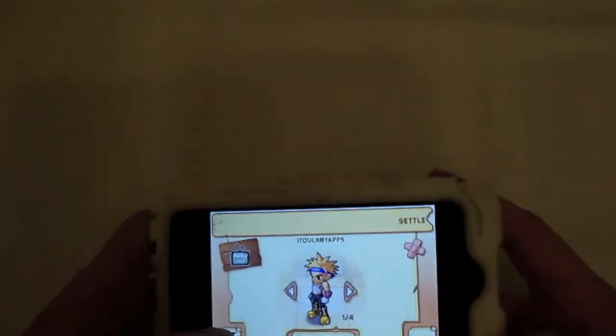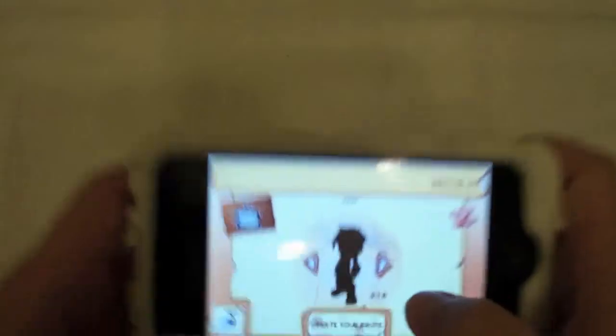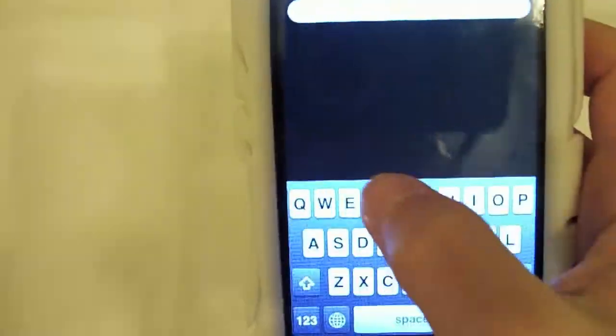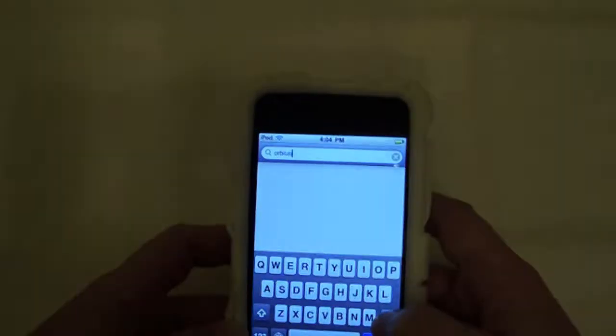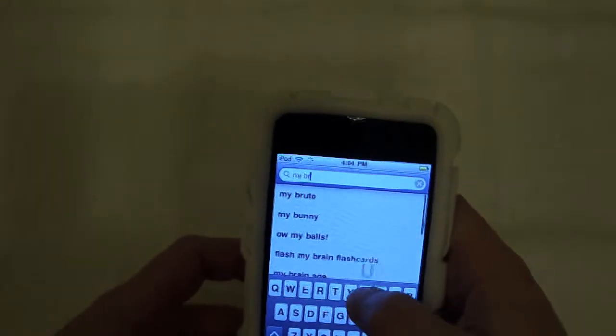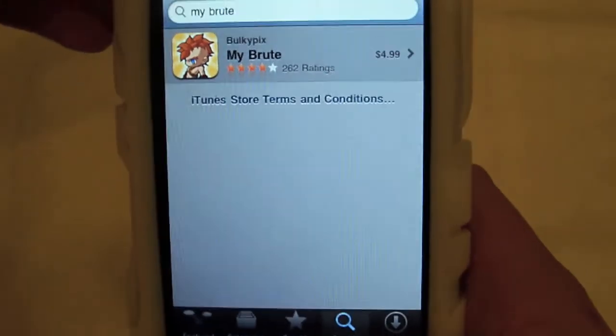And you can actually make more brutes like this. So see, I have 3 out of 4 and 4 out of 4. So I can make 2 more. Let's go ahead and go check this app in the app store. Hopefully I'll make it in time. So there it is. It's a $4.99 app, 5 with 7 cents in total.